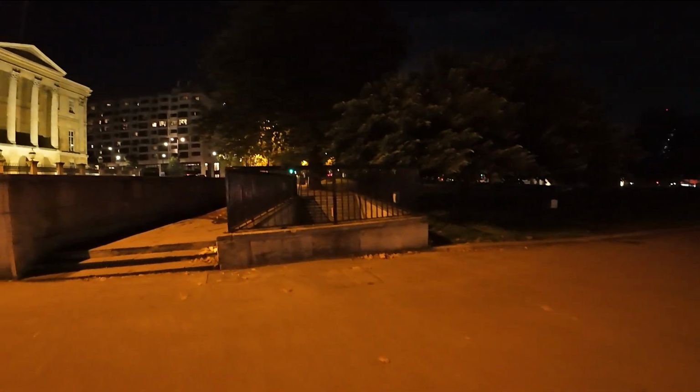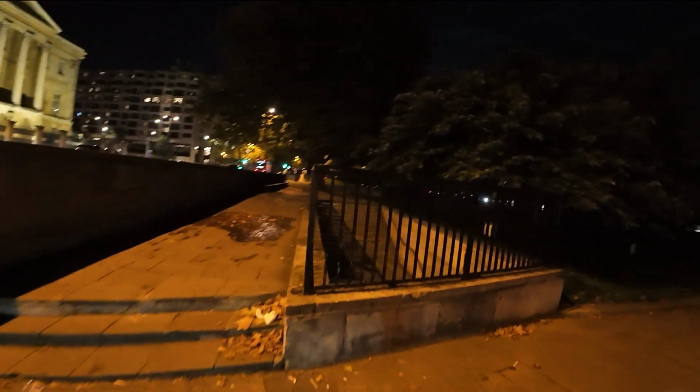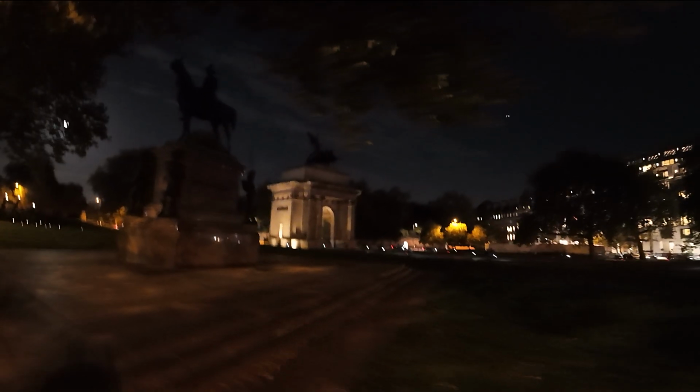Right, so this area here, I see what we'll do. We're not going to go through the centre, we'll go around the edge. This is Hyde Park Corner. And whilst we walk past a couple of bits and I'll point them out, we have got a complete video on Hyde Park Corner. And I'm definitely going to put a link to that up in the top right hand corner. And you've got the monument over there with the horse and rider on top and the arch.